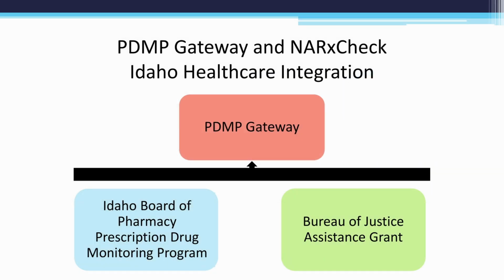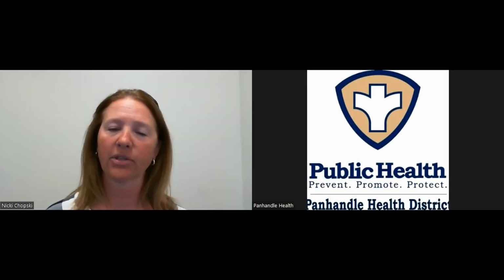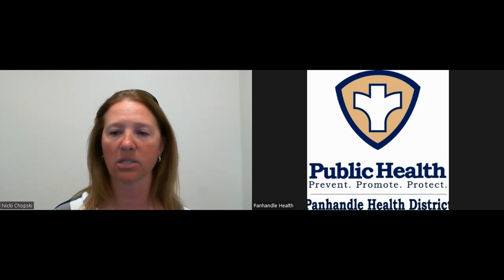Gateway, as you can see on the screen, through the Idaho Board of Pharmacy and a Bureau of Justice grant that we received, we're able to come up with the money to install PDMP Gateway. And what that is basically an integration into your healthcare IT system, whether that be in a pharmacy, a clinic, or a hospital.